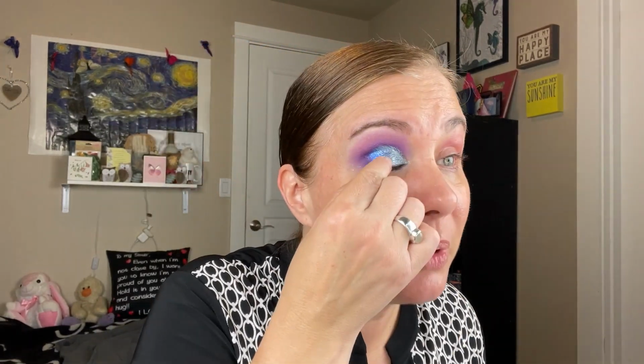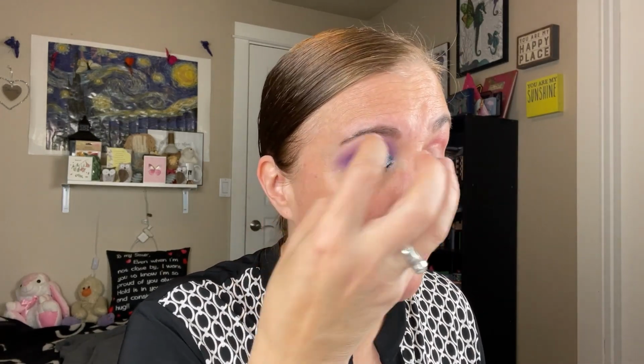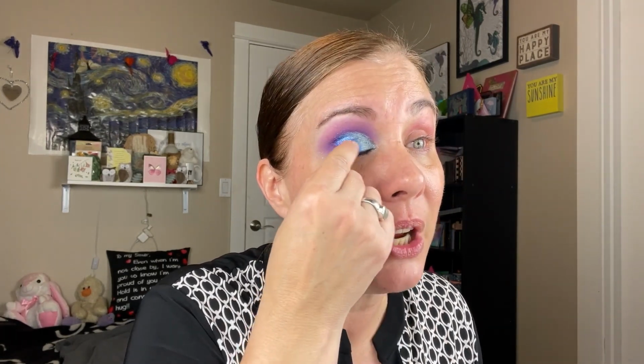So now I'm going to go back into Mischief with my finger and just put this right here to kind of, you know, like I do, smush the two shimmers together, make them look a little bit more cohesive. And I love those two mushed together, because it's making the purpley Mischief shade turn maybe a little bit more blue. That's really cool. Oh man, I love this.